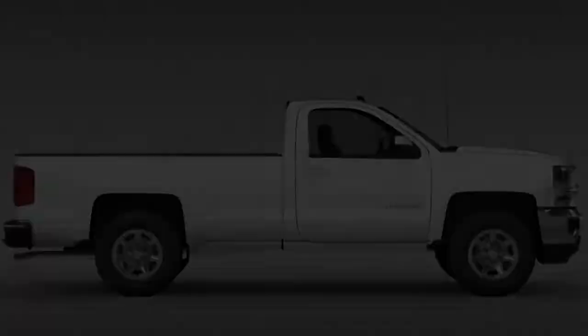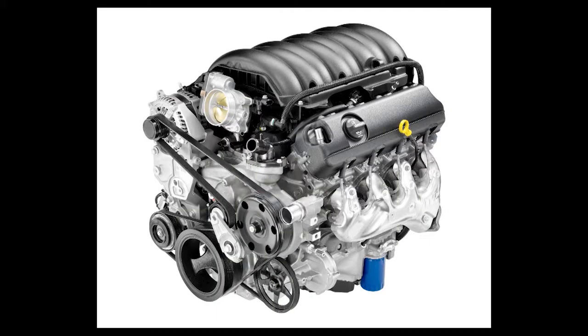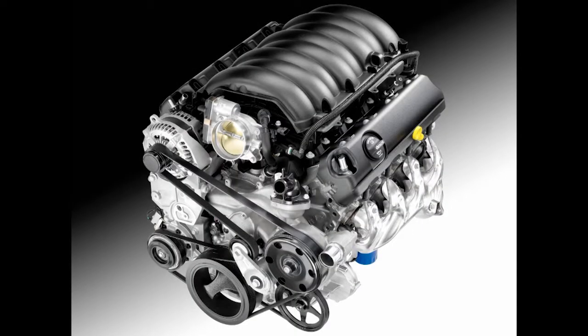There are different engine configurations available as well. Within the Silverado, you can order a 4.3-liter V6, which features 285 horsepower and has 305 foot-pounds of torque. There's also a 5.3-liter V8, which has 355 horsepower and 383 foot-pounds of torque. Finally, there's the 6.2-liter V8, which has 420 horsepower and 460 foot-pounds of torque.